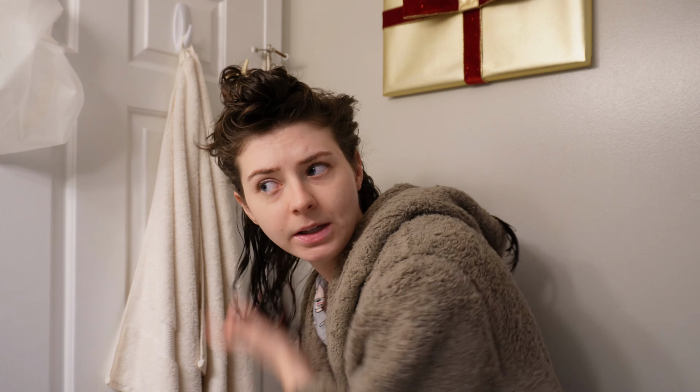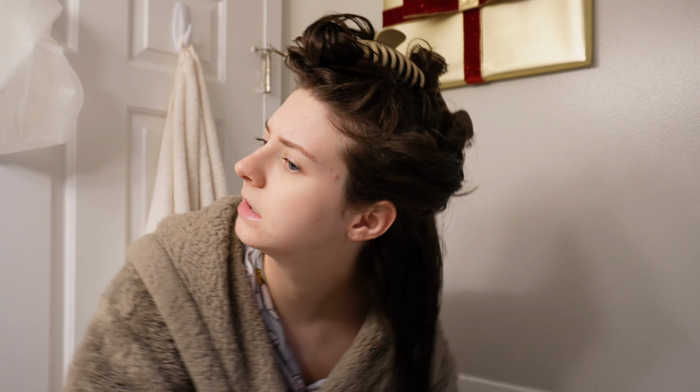Just for this bottom section, I'm actually gonna brush it out because it's not working. I already have my curl product in here. So what I'm gonna do, I'm gonna lower this a little bit and scrunch it a little bit, and it's pretty wet. Same on the other side.